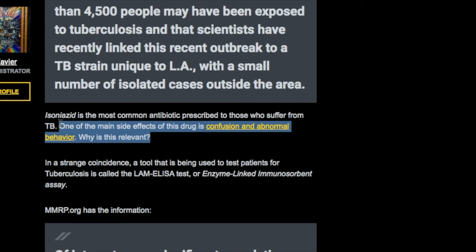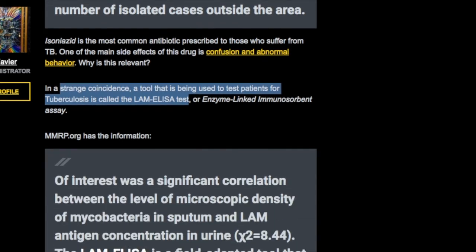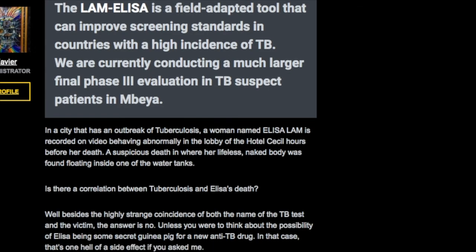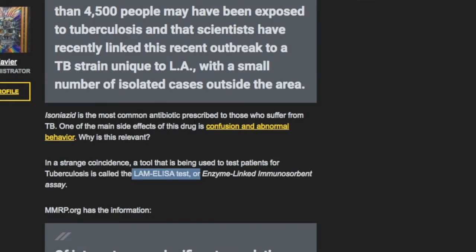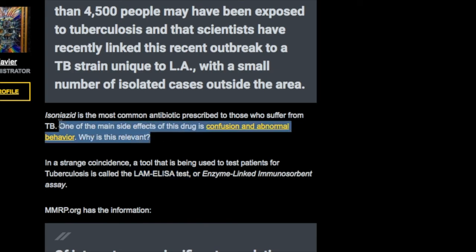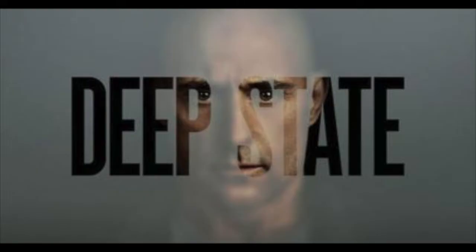and obviously they knew that it was going to spread quickly through the homeless population that was everywhere. So a lot of people thought that this might be a plot, that they were actually trying to infest the homeless with tuberculosis. And the interesting thing was that it was a brand new test that they were running to test for tuberculosis, and it was called the Lamb-Elisa test.